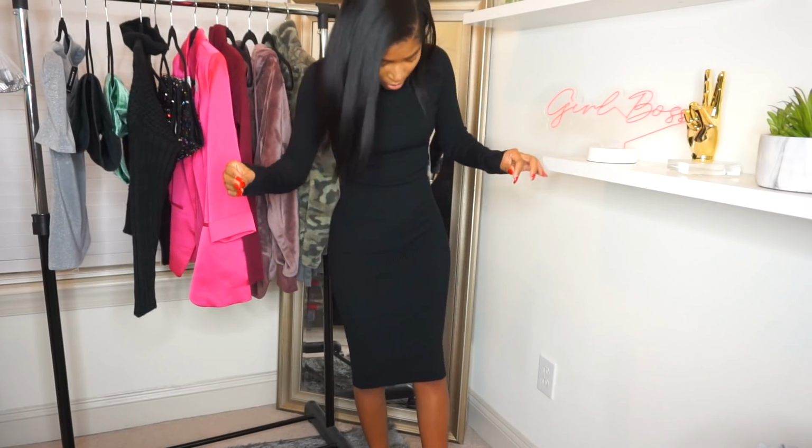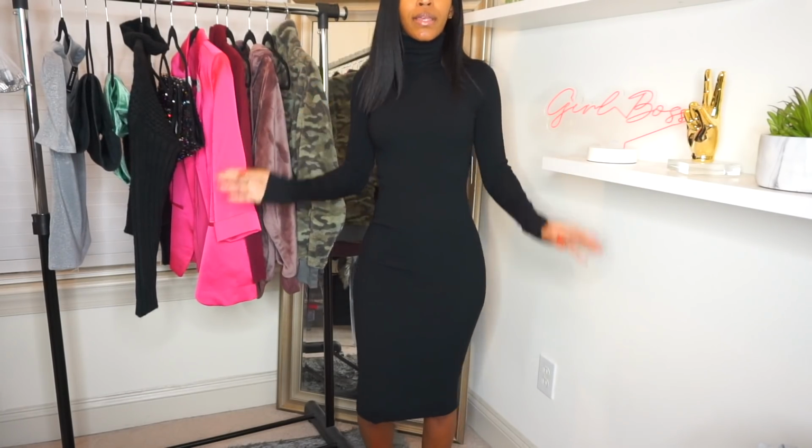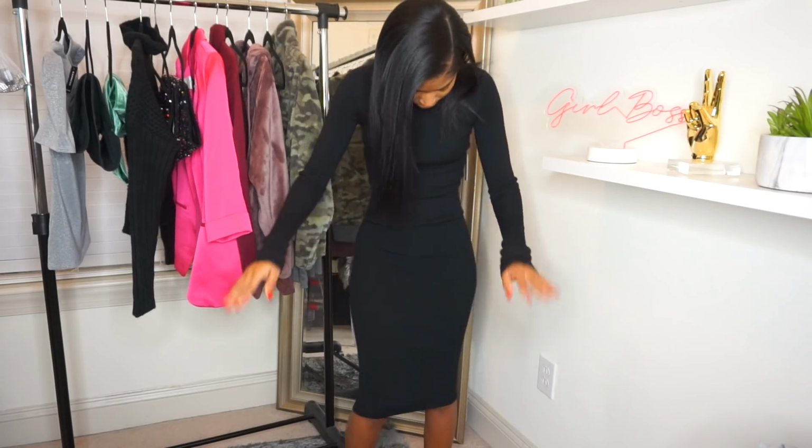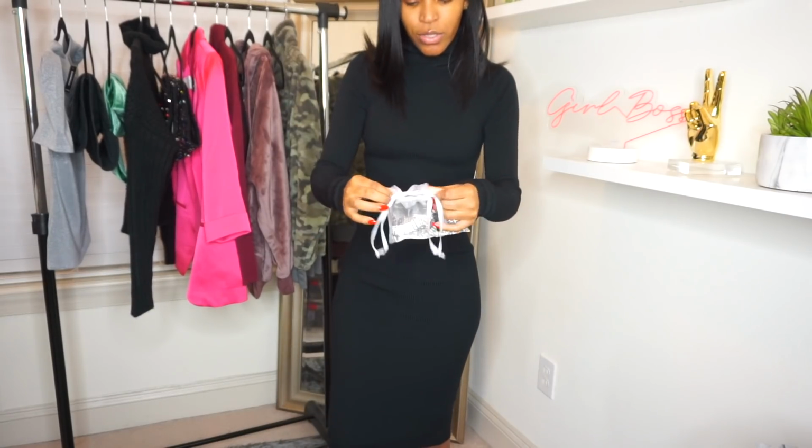Really nice length. Perfect length for some little boots, you know. So yeah, the dress is popping. I just love this dress. While I'm in the dress, I should show you guys this accessory that I have.